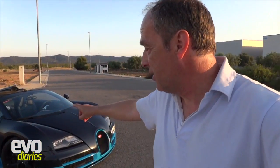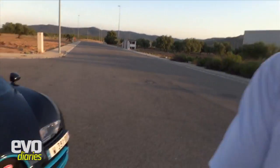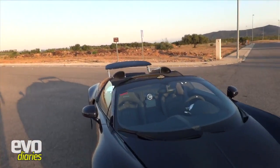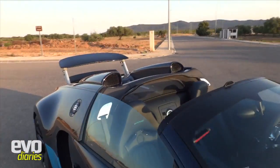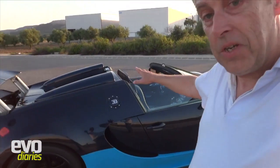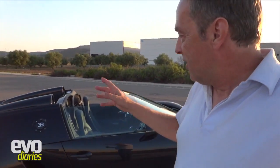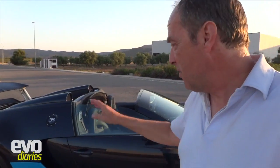But with the Vitesse, what's different with this one over the Super Sports is it still has those ears. If you see just poking out the top of the car, they are integral to the safety of the car, because that's where the rollover hoops are in this car. So for crash protection, they needed to stay. The downside is that they add drag, so the top speed isn't quite so big, but what they do add is just the most amazing noise.